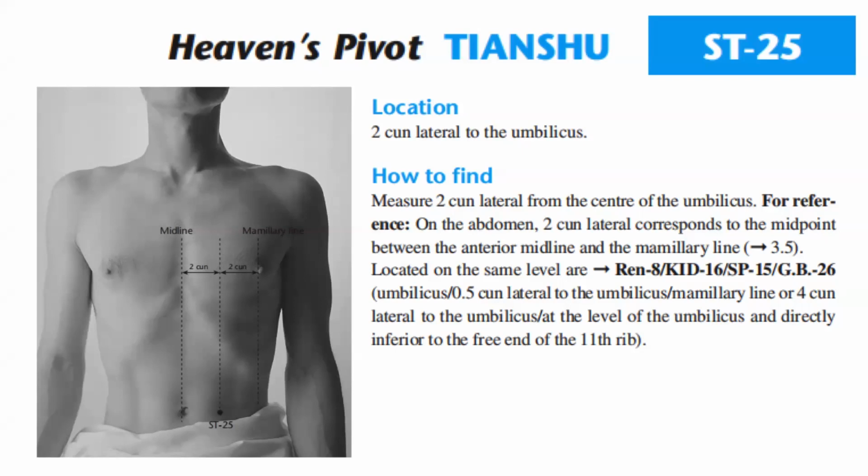Located on the same level are Ren 8, Kidney 16, Spleen 15, and GB 26. So that's the location. These are located on the umbilicus, 0.5 cun lateral to the umbilicus, the mammillary line or 4 cun lateral to the umbilicus, at the level of the umbilicus and directly inferior to the free end of the 11th rib, respectively.